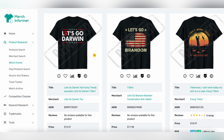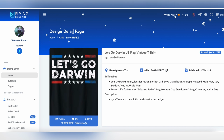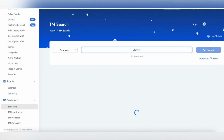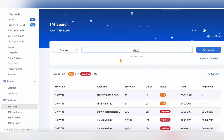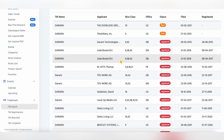And for the keywords, I vet all my keywords using my trademark tool. Here is by Flying Research, and here it is, trademark search. I search all my trademarks to make sure that any word I'm including in my keywords is fine, and I take my time and look for each word. I even do spin-offs. Sometimes I can go with just Darwin instead of Let's Go Darwin. I can just go with Darwin and see if there's any 25.